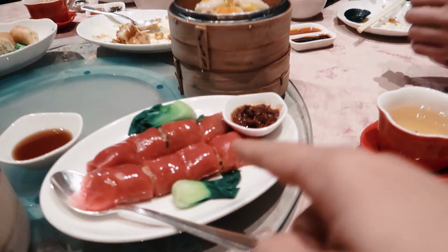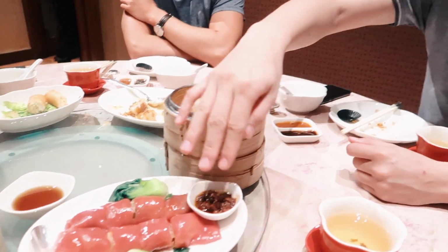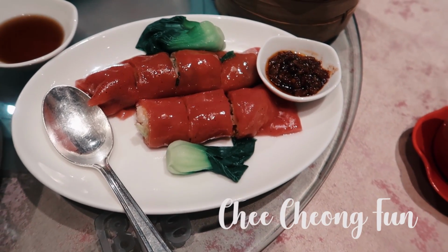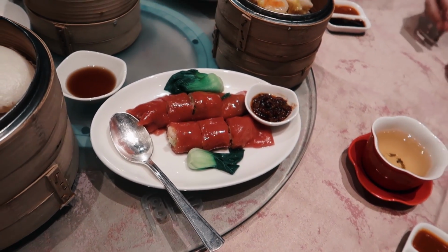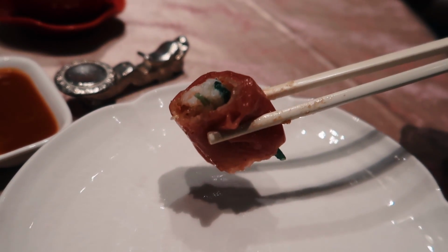Guys, Jinghua, explain, what is this? Why is it red? It's made of brown rice. So normally it's white. This dish is called chi chong fan. The wrappings are made of rice, and then you put some sort of meat in there. This one has prawn. It's healthy as well, I think.